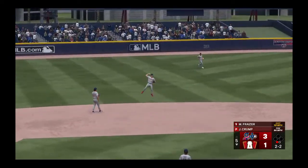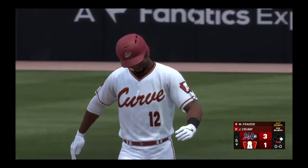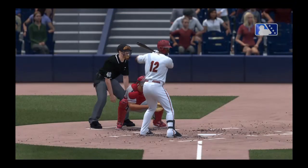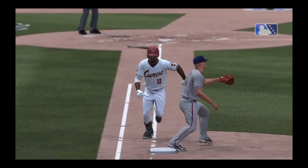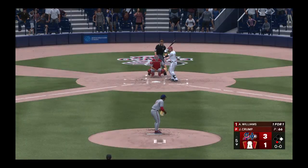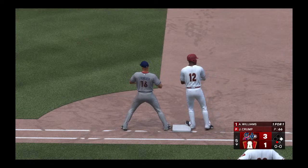Hit hard on the ground to short. Jump throw. Safe. He's in there. Great effort on the jump throw, but not able to get the batter hustling down the line to first base. Still a good job to even make that play close. Alika Williams, the next to hit. Crump picks to first and back in standing.